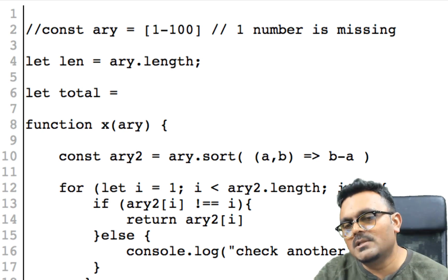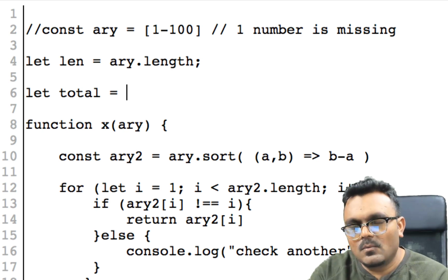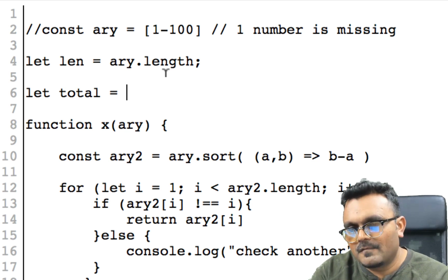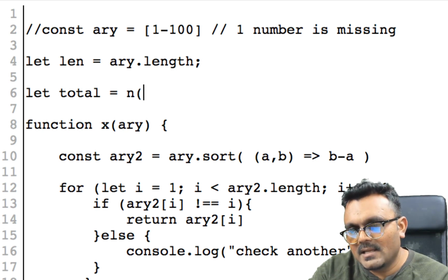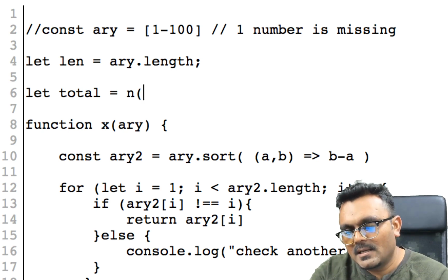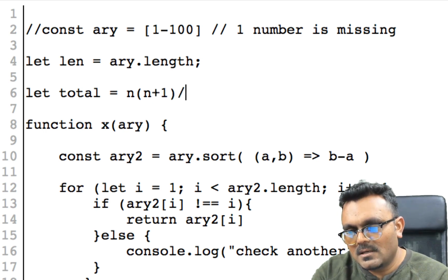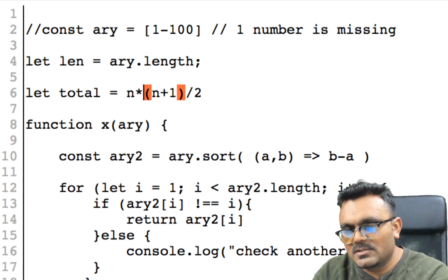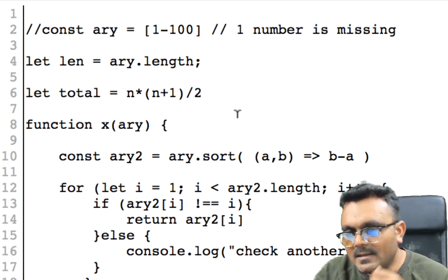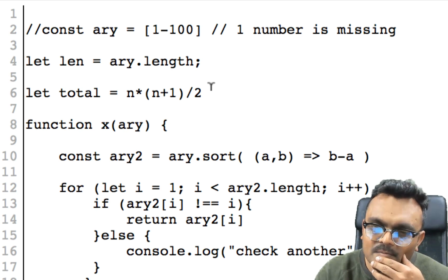the total of 1 to 100, right, would be, because this could be n, right, any number of array elements. So I would say it's usually like mathematically it's n multiplied by n plus 1 divided by 2, right? That's usually it is. So then I would do that. Okay, so that gives me a total.